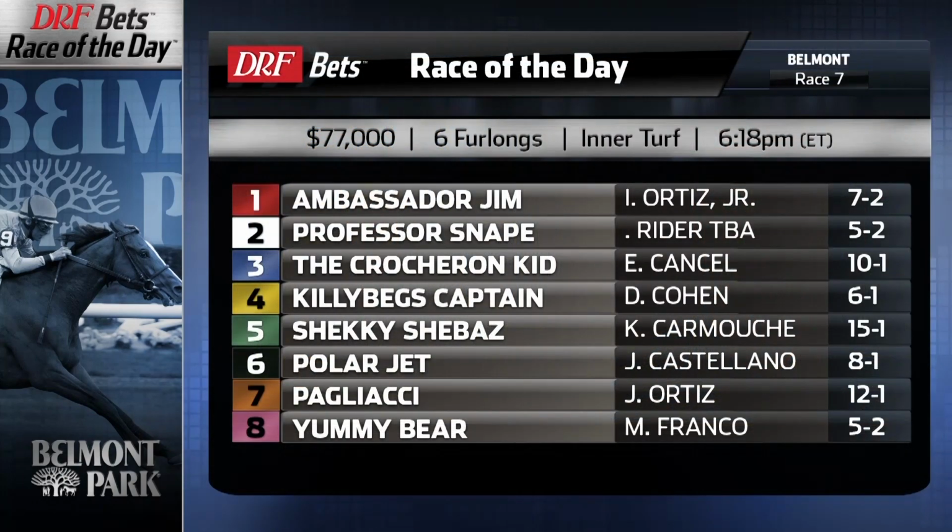Here's the field for Friday's race of the day. You can access free Formulator past performances on the race of the day event page at drf.com. Download them and handicap along with us. We'll take the field in post position order, and we'll begin with the number 1, Ambassador Jim.